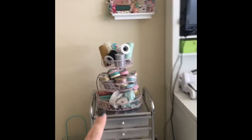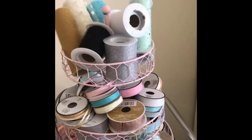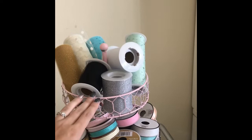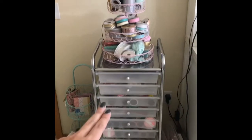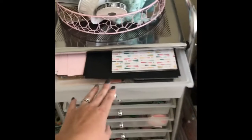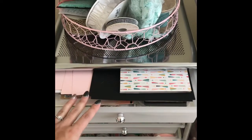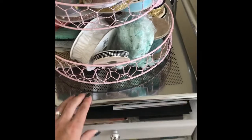These are trims. So on the bottom here I've got trims, and then right here this is just ribbon, and this is tulle. And then in these drawers, these are 12 by 12 drawers. You can get 9 by 12 or 12 by 12 on Amazon, so pay attention to that if you're looking for this, because you want to fit your chipboard pieces and your paper pads that are 12 by 12 in the drawers if you want to use it like I did.